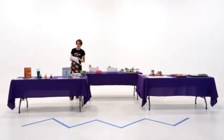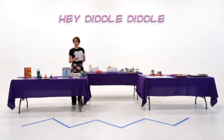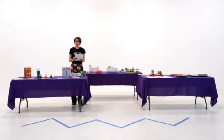The next one is Hey Diddle Diddle. Hey diddle diddle, the cat and the fiddle, the cow jumped over the moon. The little dog laughed to see such a sport, and the dish ran away with the spoon.